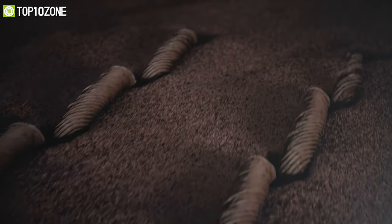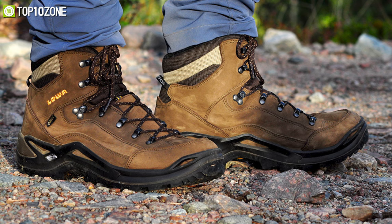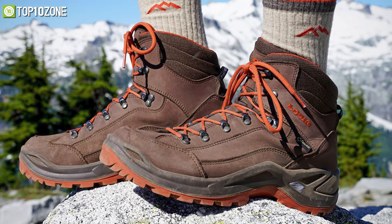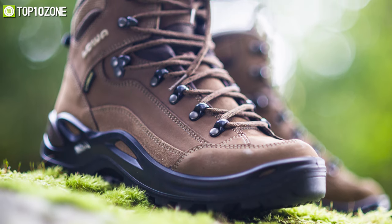Get abundant comfort and support at a low weight with the men's waterproof Loa Renegade GTX mid-hiking boots, which are well-suited for long-day hikes and weekend backpacking. These boots are comfortable and form-fitting out of the box, as a felt and foam insole feels nice under your foot and the tailored leather upper gives it a snugger fit.